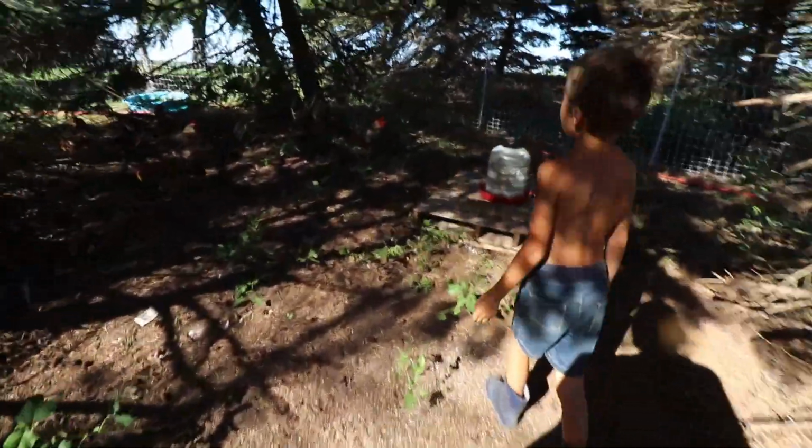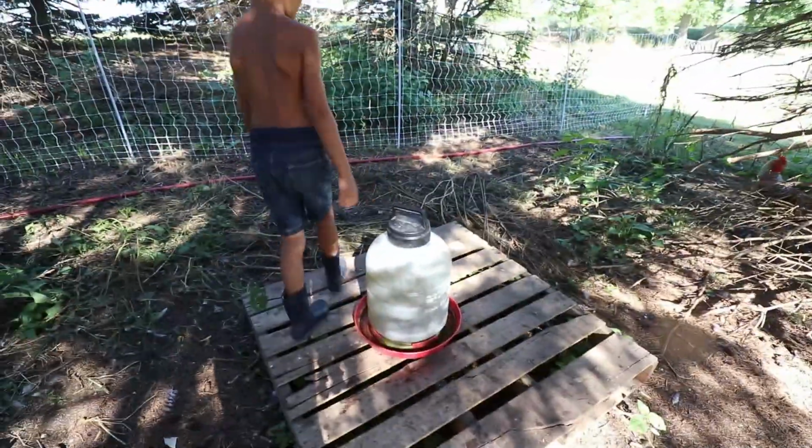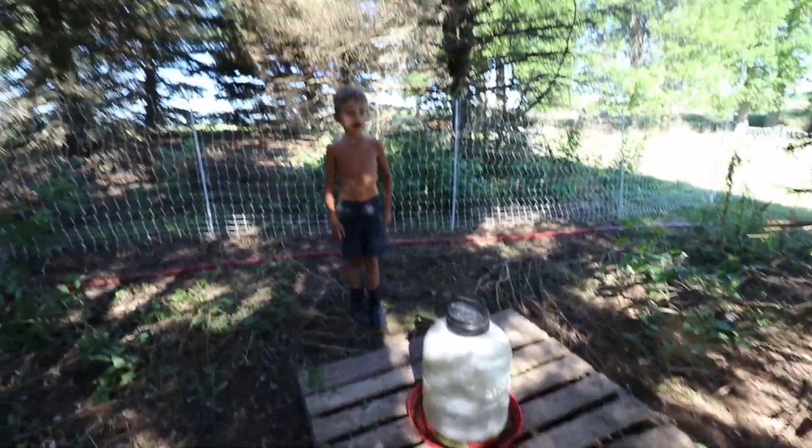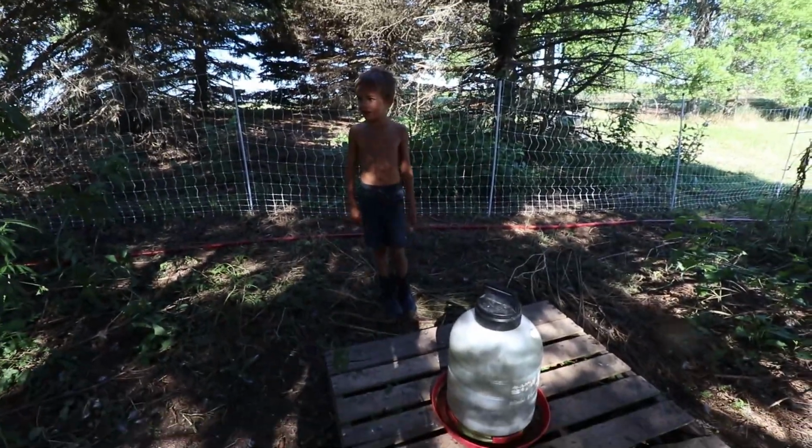It would be nice if we had a farm in the woods. It would be incredible and super funny. There would be trees we can climb on, and yeah, chickens, geese.